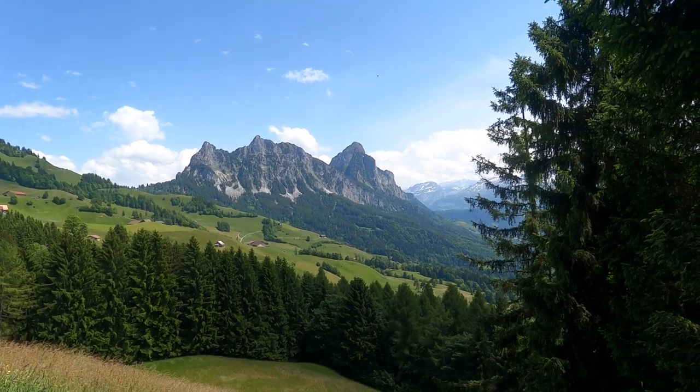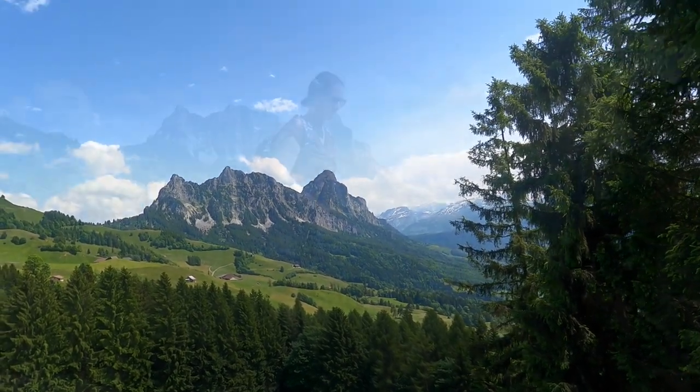Mythen Mountain. We hiked it a couple of years ago.